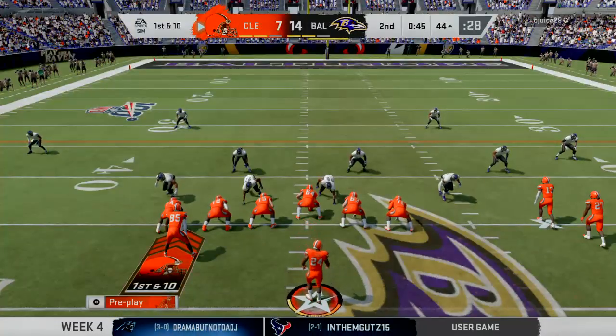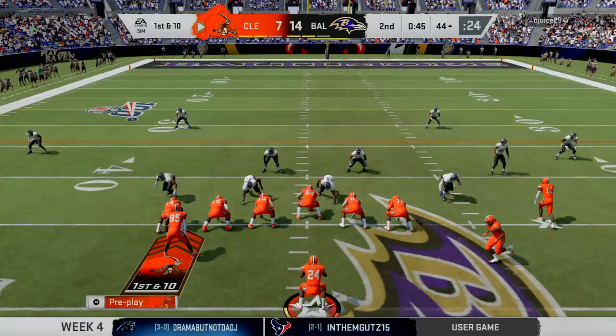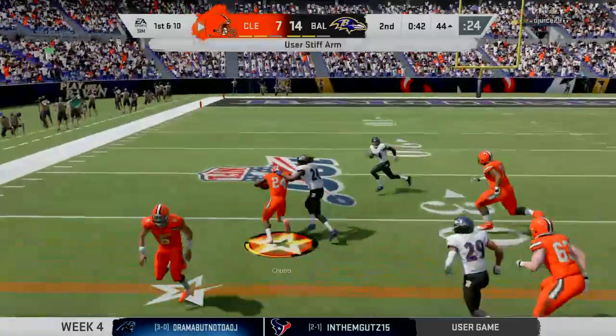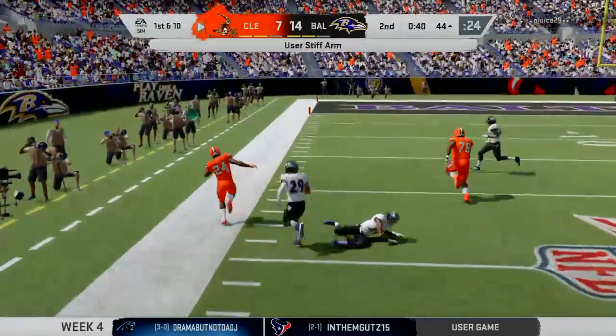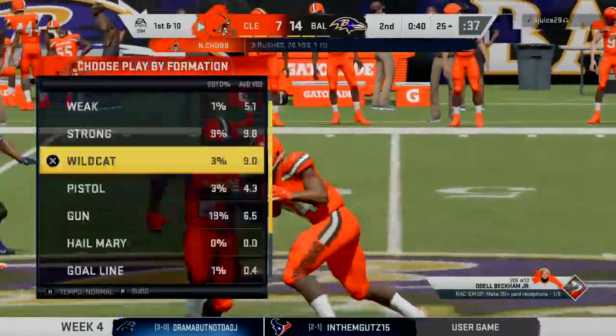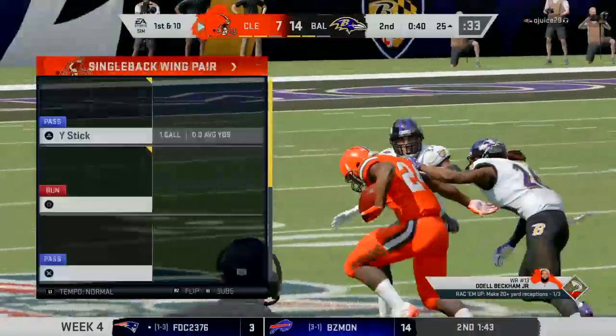Check 48 to Mike. Hey, here we go. Nice stiff arm. Underused, but still effective. And he'll cross over out of bounds right at the 25. Another big gainer that time. This one goes for 19 yards.